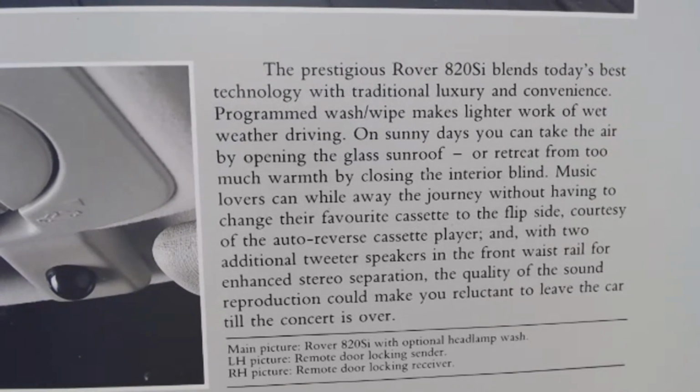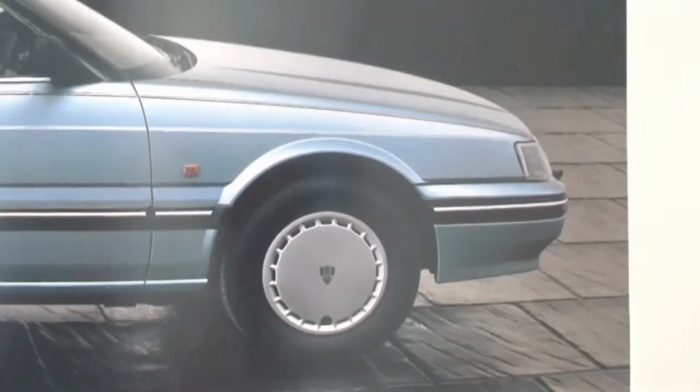It continues on the other side by talking about this opening glass sunroof. And it says the main picture is showing the Rover 820SI with optional headlamp wash. It is unusual, isn't it, that this sort of headlamp wash became an optional extra. And now, of course, cars don't have that sort of wash system.